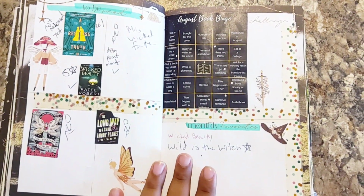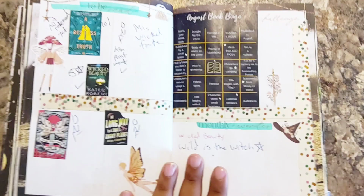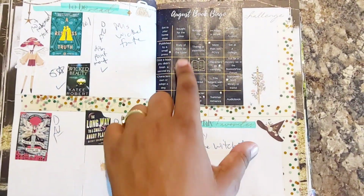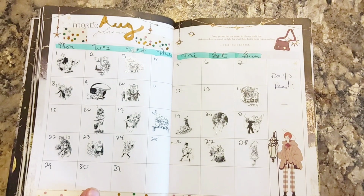So I put that book, The Restless Truth, on my TBR, but it wasn't even out until November, so I couldn't read it. I do love Katee Robert's Dark Olympus, I think it's called, series. All of those are so amazing. So good, so good, so good.